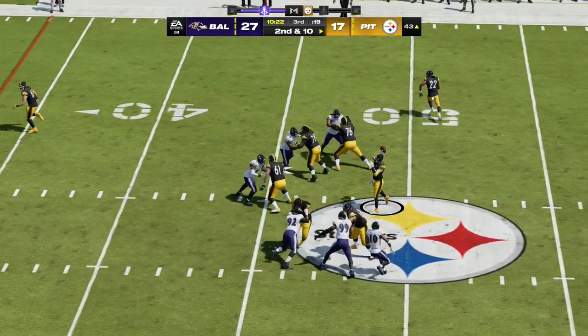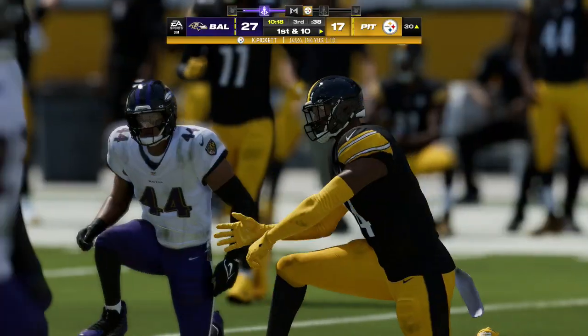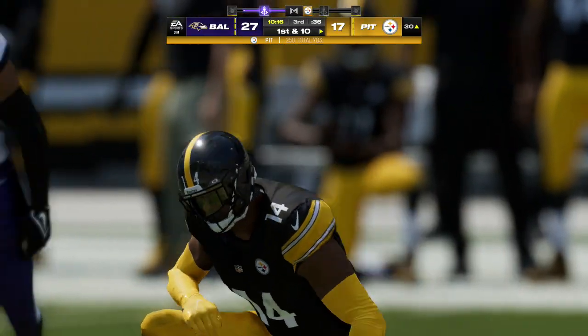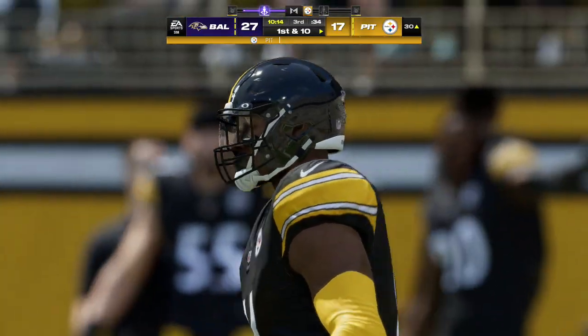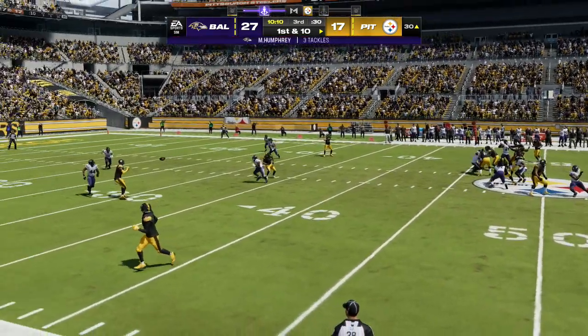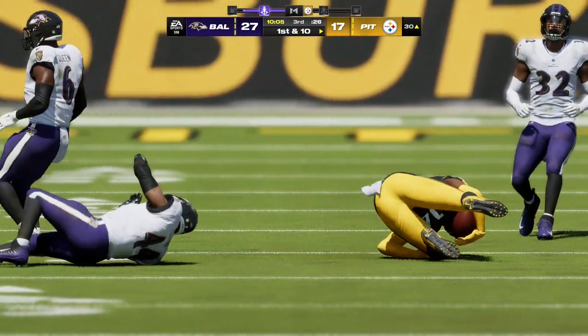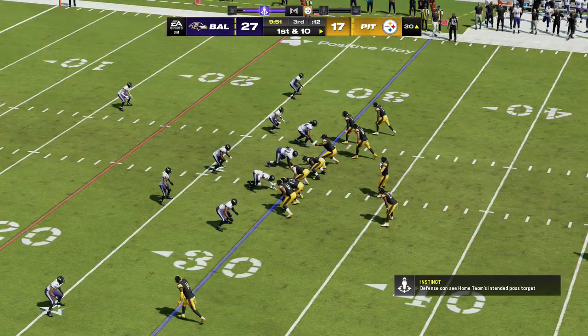Dialing up another pass here. Pickett completes this one to Pickens. And he's going to be taken down with the first down at the Ravens 30. That one goes for 13 yards, and it moves the sticks. They sure put the coverage guys in a stress on that one. They thought they were going deep. He ends up curling inside for a nice chunk of yardage.